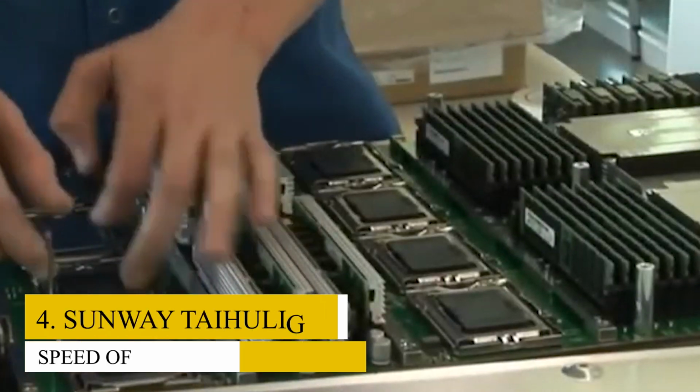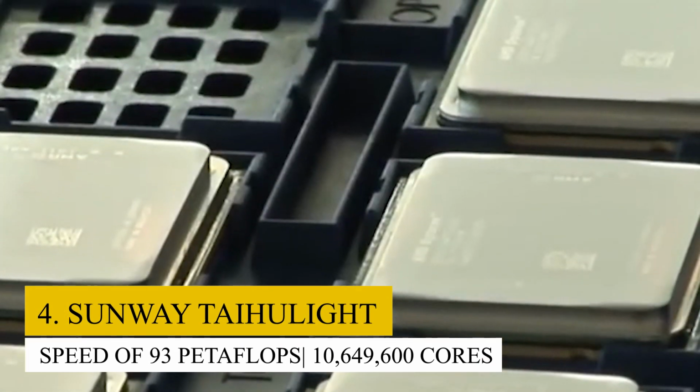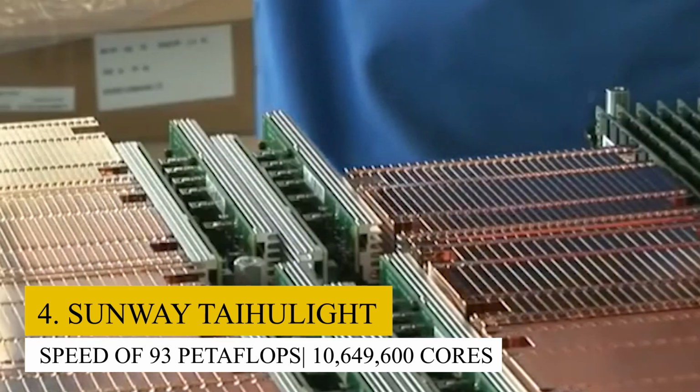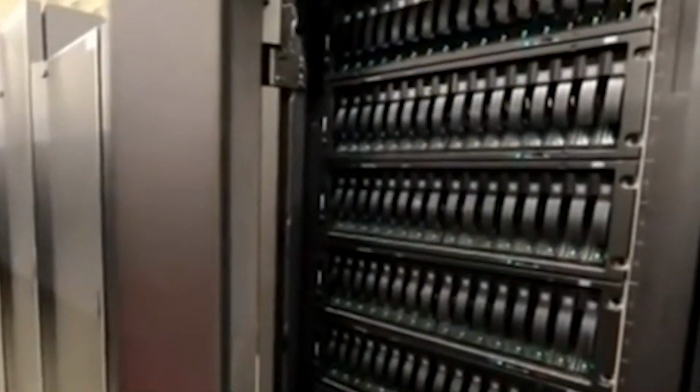Number 4. Sunway TaihuLight. Speed of 93 petaflops, 10,649,600 cores. TaihuLight's SW26010 CPU, which was developed domestically, has several cores and combines management and computer processing aspects. The 260 processing elements in a single SW26010 enable peak performance of more than 3 teraflops integrated into one CPU.